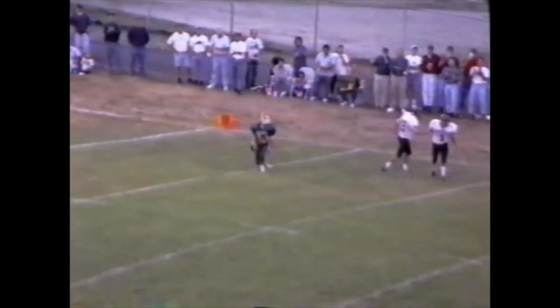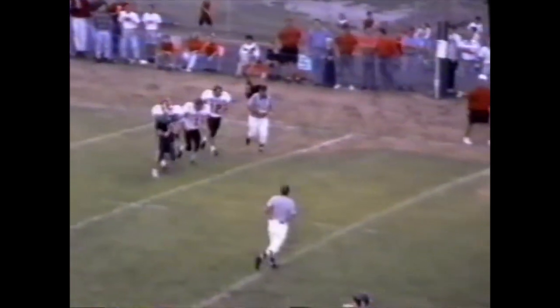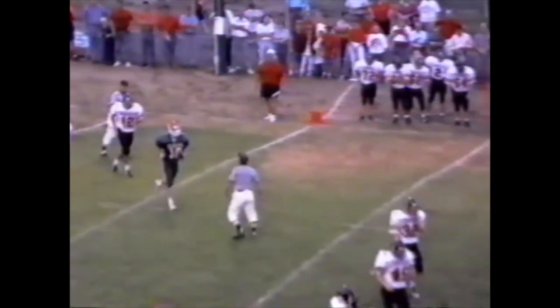Let's see what they do on 1st and 10. Rob Power has them in a run-and-shoot offense. Man in motion. There's the snap. They want to throw deep down the field, and Richard Reid knocks it away. Nice play, Richard. Richard Reid streaking over on the coverage, knocked it away from the intended receiver, which was Tim Crippen, number 16. And Richard got there just in time, Bob.